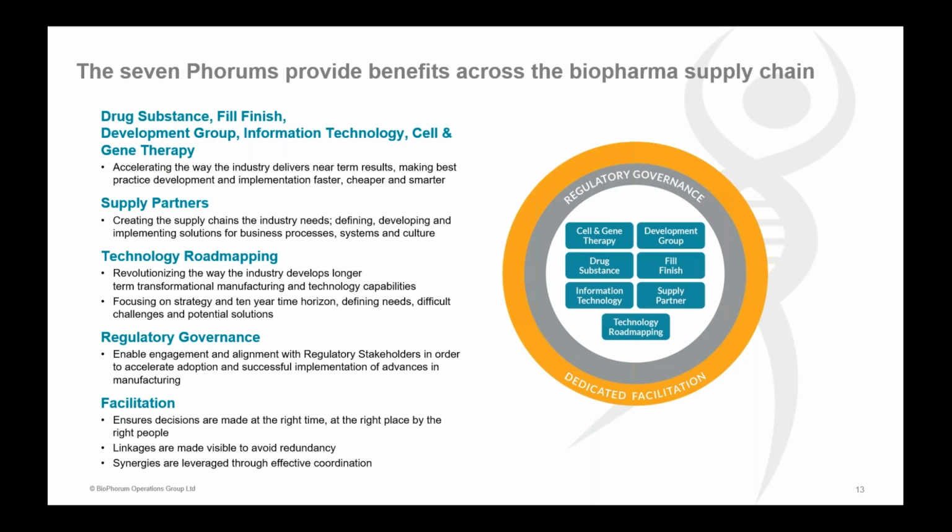Also with BioPhorum, we get connections with the regulatory stakeholders and the dedicated facilitation, which allows us to make sure things keep getting done, but also make sure we can link across the forums as needed. And we've done that several times with our group as well.